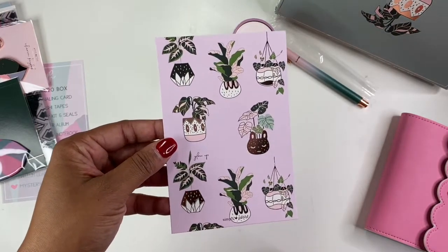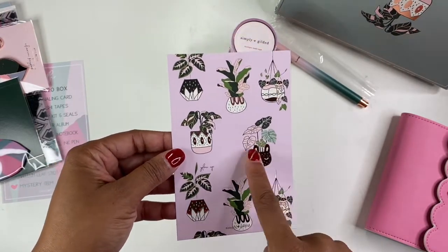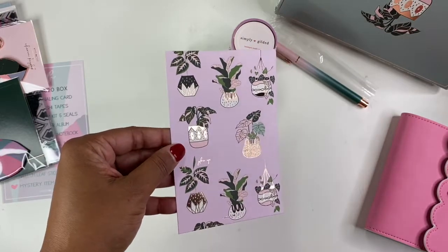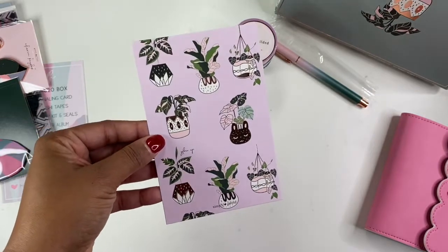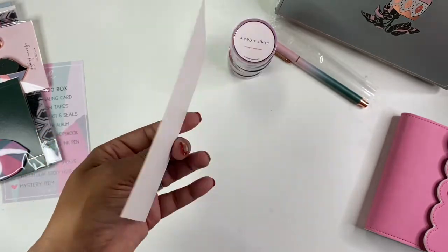And then another, this is the journaling card with the beautiful rose gold foiling and then the plants. And yeah, super cute.